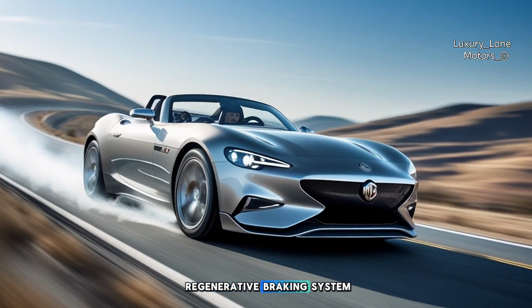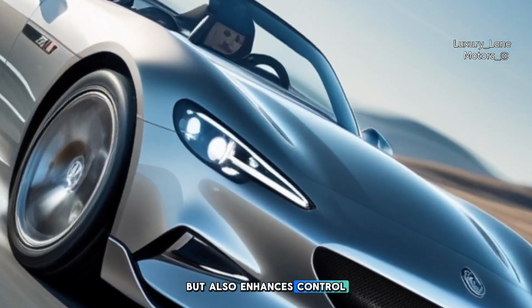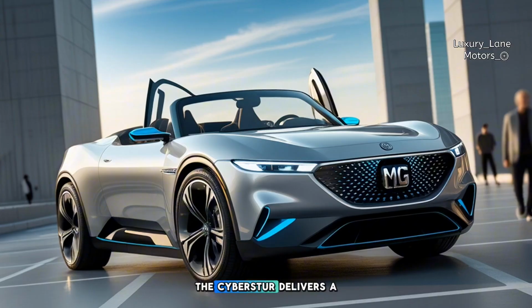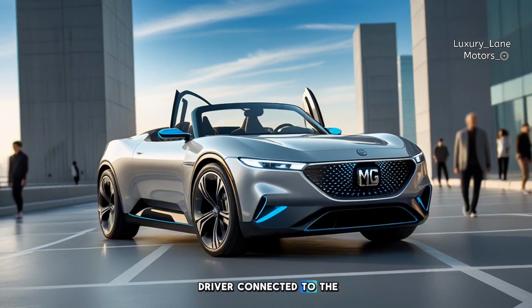The regenerative braking system not only improves efficiency but also enhances control, making every drive more exhilarating. Whether you're carving through winding roads or cruising on the highway, the Cyberster delivers a smooth yet dynamic ride that keeps the driver connected to the road.